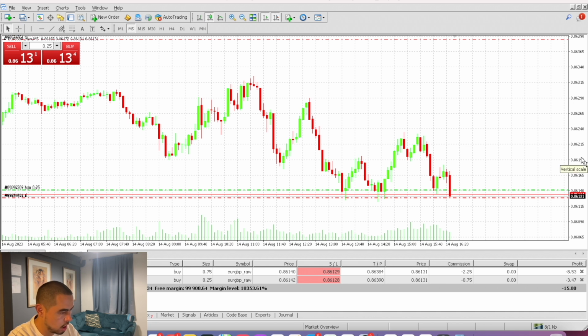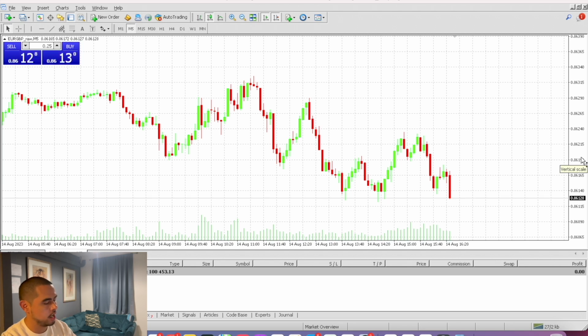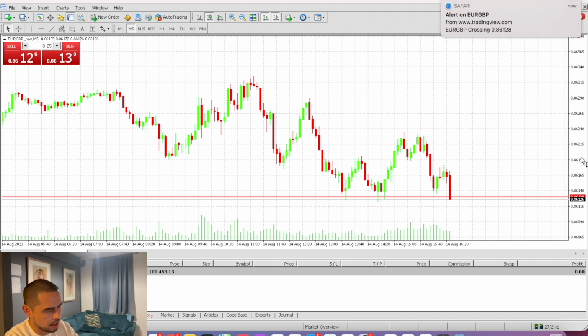Okay, so it looks like we're gonna get stopped out of this Euro Pound trade. I've moved my stop just under break even, and yeah, we're out of the trade. The trade wasn't really progressing anywhere. It never gathered momentum. I'm happy to leave it there.